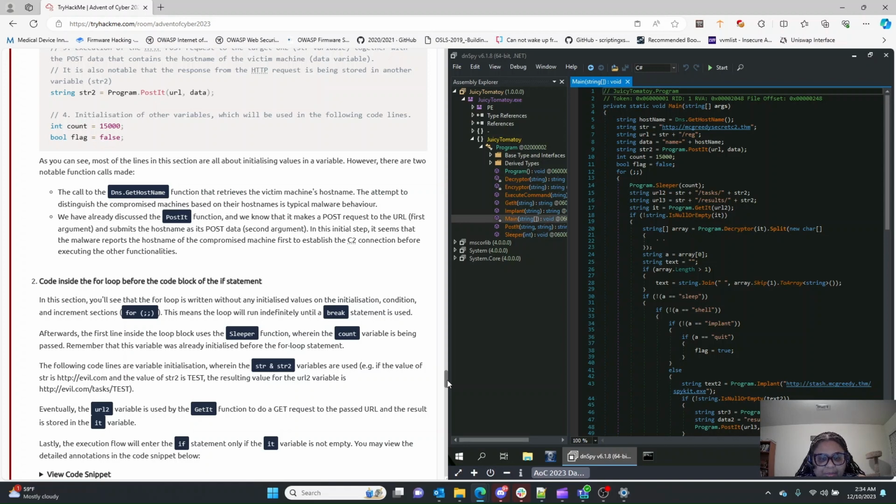Okay, as you can see, most of the lines in the sections are all about initializing values in a variable. However, there are two notable function calls made. The call to the DNS get host name function that retrieves the victim machine's host name. The attempt to distinguish the compromised machines based on their host names is typical malware behavior.